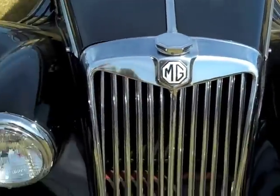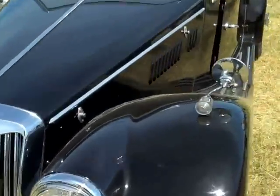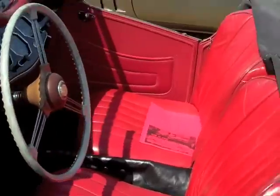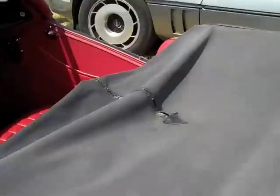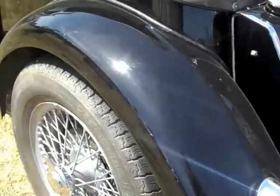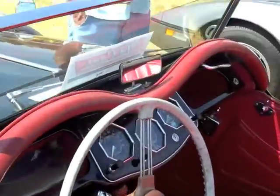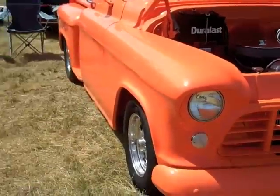We have a 1954 MG here. Quite an attractive little vehicle. Interesting. How'd you like to drive that home? This must be a cream puff.